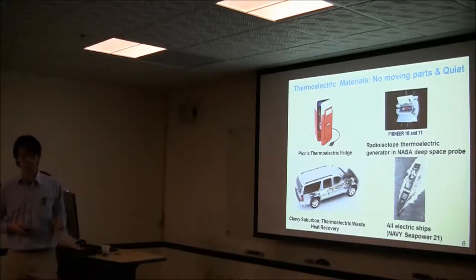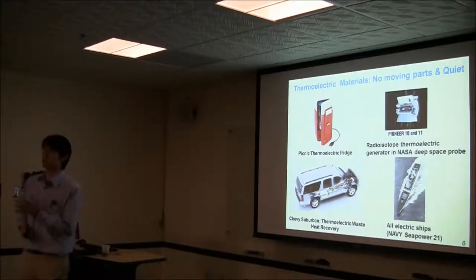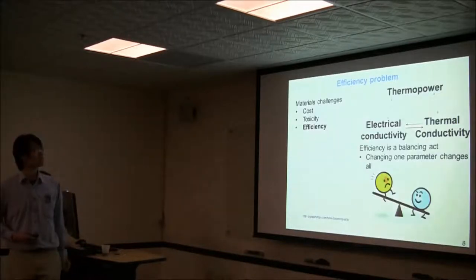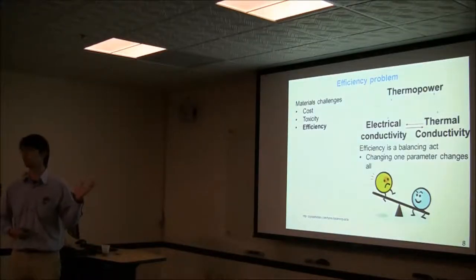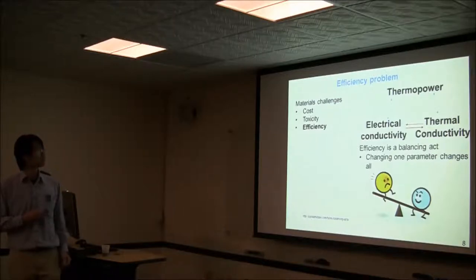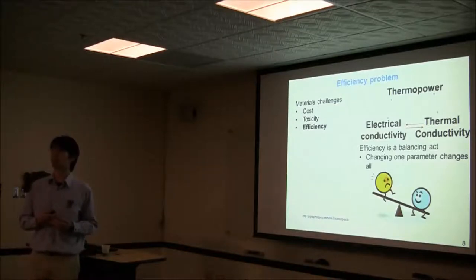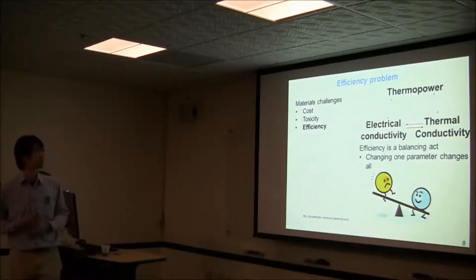So it has been used, but if you think about it, there isn't too much application in your daily life, right? I mean, you haven't seen this kind of thermoelectric material a lot in your daily life. The reason is there are several problems that prevent it from really being brought into application. There are lots of material challenges. First is the cost, because some of these materials are high cost, and some of them are really toxic. For example, one good thermoelectric material is lead telluride, so you need to use lead, which is toxic, and people don't like it. And the most important limiting factor is the efficiency. The efficiency is kind of low, and it relates to a lot of parameters of your material, which I'll talk about in the next few slides.